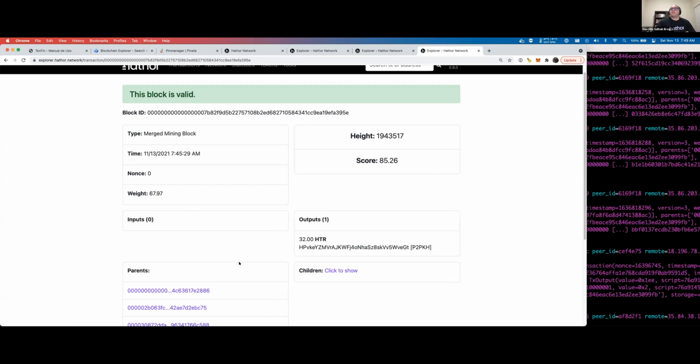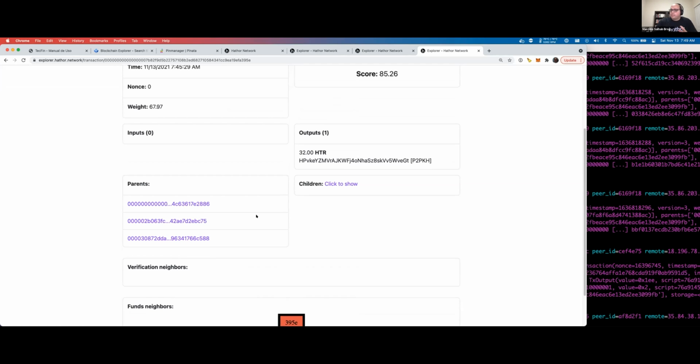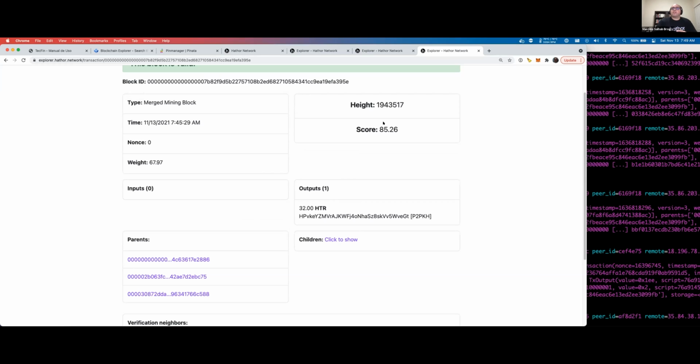That's the block. The block confirms several transactions. Here, Hathor has a different structure, so we can see all the transactions confirmed by this block. But what matters here is that the height of the block is the number of the block in the chain. Block 1, block 2, block 3. That's block 1,900,000. And more blocks are coming every 30 seconds because of the DAA algorithm.